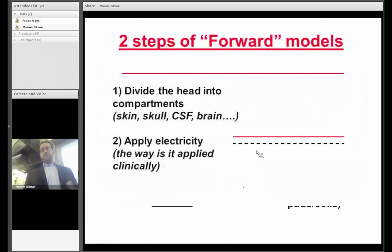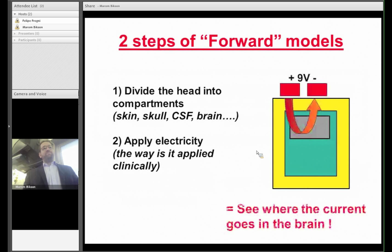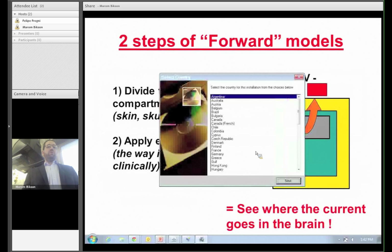We use something called forward modeling. Essentially, the head is divided up into compartments, skull, CSF, and so on. This is fed into a fancy computer program that basically simulates brain stimulation. It simulates where the current is flowing through the head. And in the interest of time, I don't want to spend too much time on these.